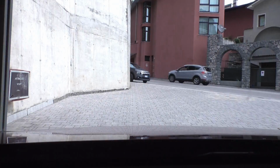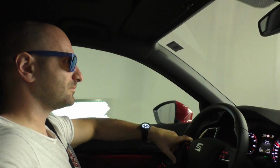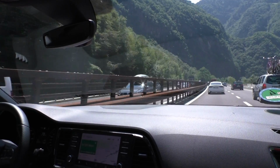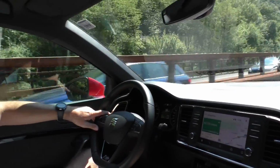Now, let's come to the last chapter, the highway. After the country road experience, I didn't expect this car to even top my already positive impression, but it did. I travelled from Munich to Lake Garda in Italy for an extended weekend, and it was so nice. Despite the lateral support of the seats, they were really comfortable to sit on.